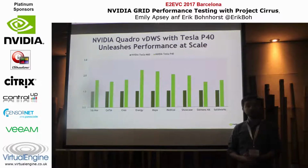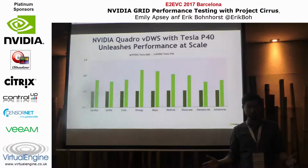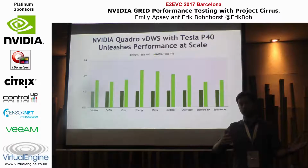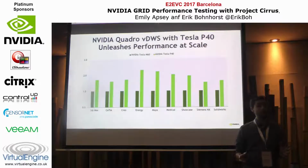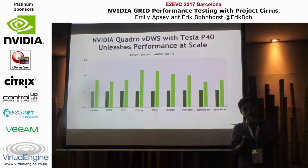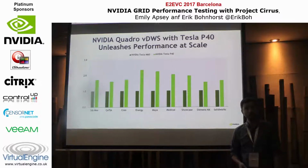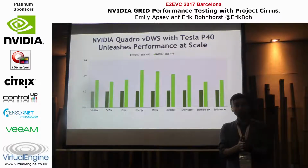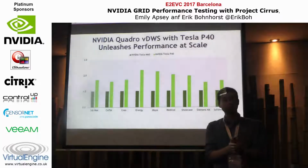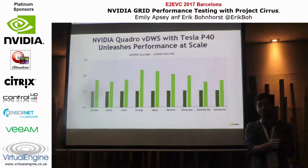With GRID 5.0, we do support the whole Pascal lineup. So there are other GPUs that you can also use: P4, P6 for the blades, P100 if you're looking for very high performance. P4, I'm just going to put it out there, is a single slot, half width. It's actually as big as Emily's phone, and it is powered only through the PCIe bus. It's pretty performant, and we're also seeing interest in the field that people are using P4s as a follow-up to the M60, so a very viable option as well.